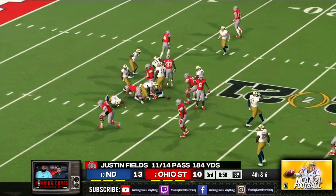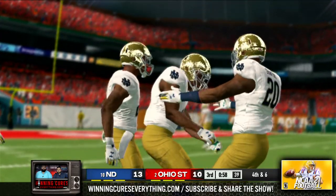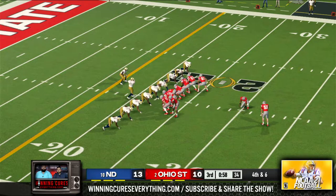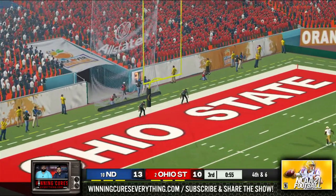Fires quick out to the receiver, and he can't make the grab. Number two was the intended receiver on the play. Fourth down. Ohio State can tie it up here with this kick. He gets it up, and they tack on 3 points.